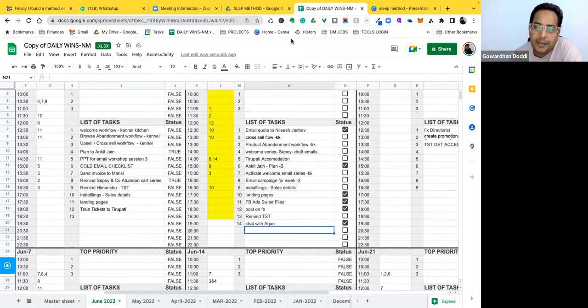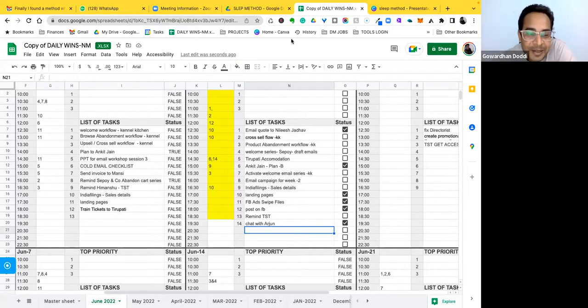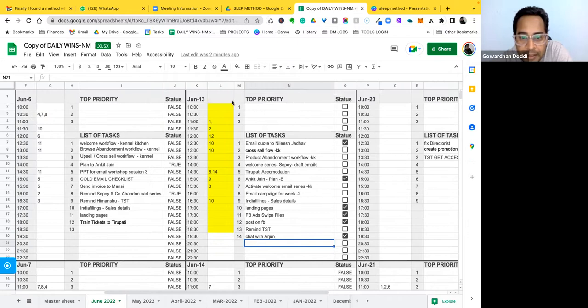Sab kuch plan karne ke baad bhi, I agree with you. Sometimes it's a disaster. It happens. Aap kuch aur hi sochte ho, kuch aur hi nikalta hai. But nice that you are bringing it up. For me, handle it. And sometimes what happens with me also, you see, agar aap dekhenge na, ye wala jo main abhi highlight kiya hun, June 13th ka task sab dekhenge. Mere paas 14 tasks hai, to maine kitna achieve kiya?